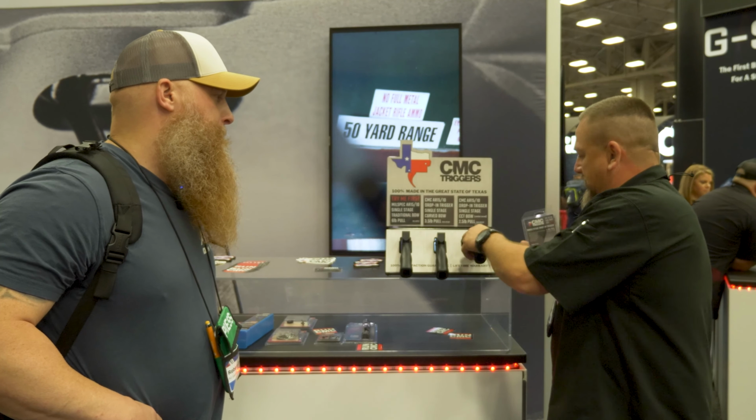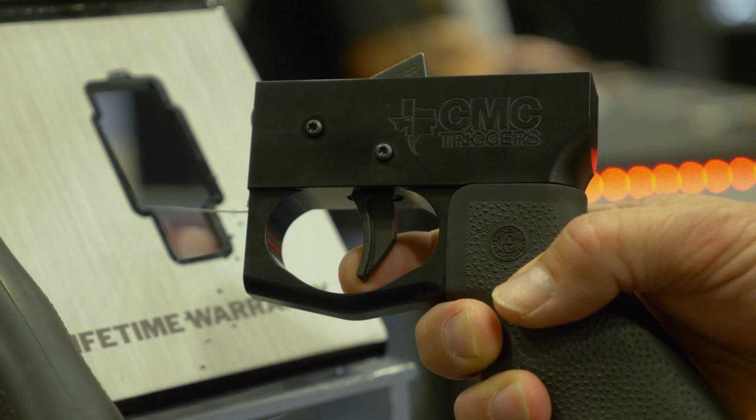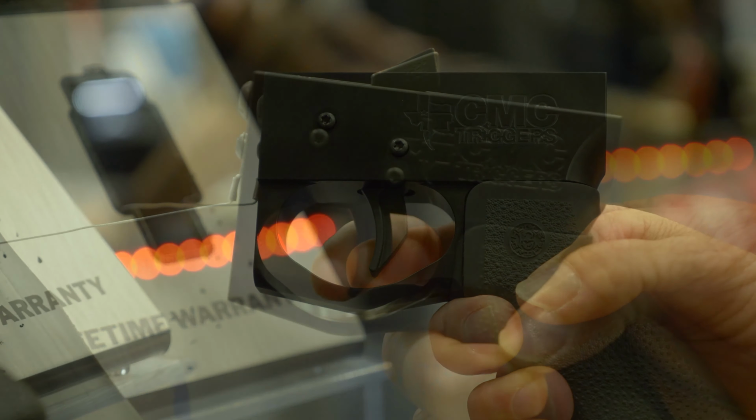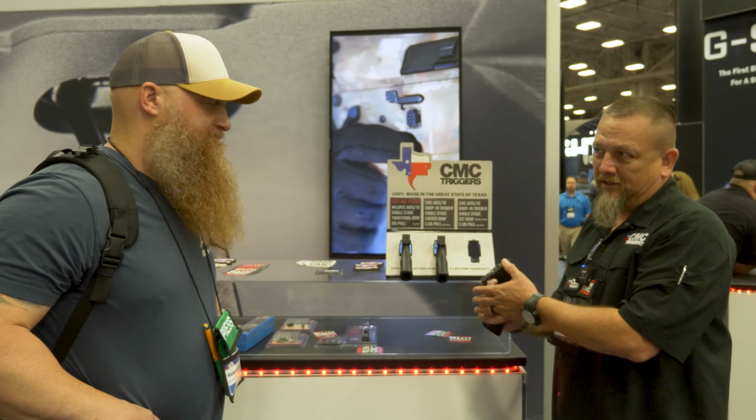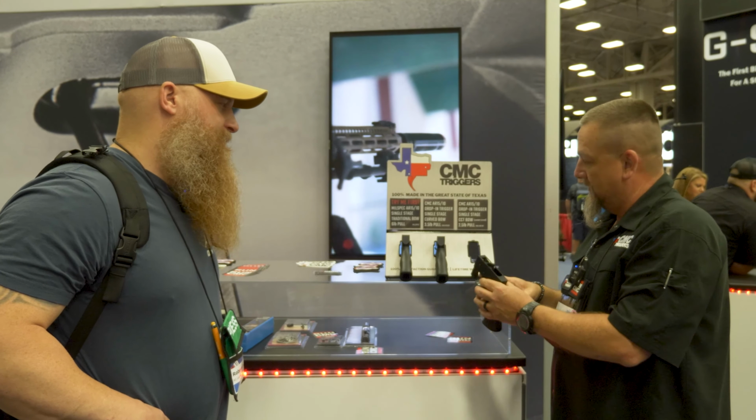We have kind of a new kit on the block. The combat curve is a mix between the flat and the curve. In between. Gives you a great feel. Still got that little kick out on the end, so you got that index point every time. It's a great position.